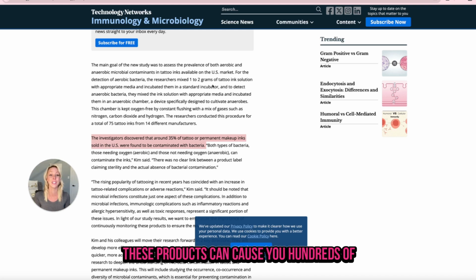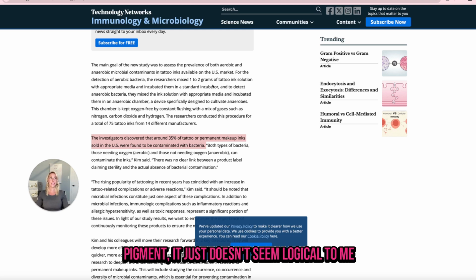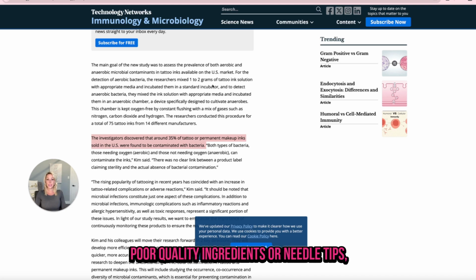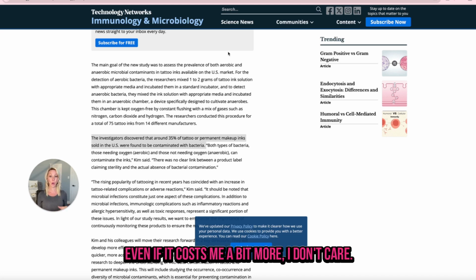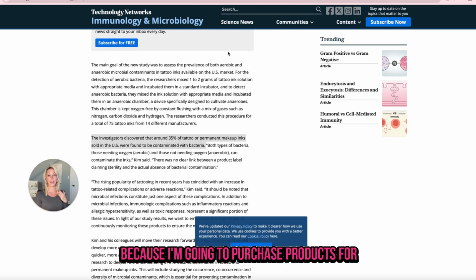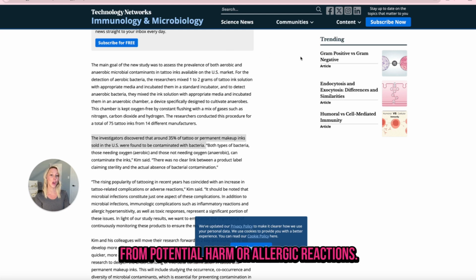These products can cost you hundreds of thousands of dollars over the course of your career. Just to save $2 on a cartridge or $5 off a pigment, it just doesn't seem logical to me in the long run. When your clients get infections, poorly healed results, or blowouts in the skin from poor quality ingredients or needle tips, this results directly in fewer referrals and clients shopping around, which puts less money back into your pocket. This is why I always, as a master artist, want to purchase for product authenticity, even if it costs me a bit more. I don't care. So I know that my clients are going to get the absolute best results regardless of the service I'm doing. And this also helps to protect your clients from potential harm or allergic reactions caused by counterfeit or substandard materials.